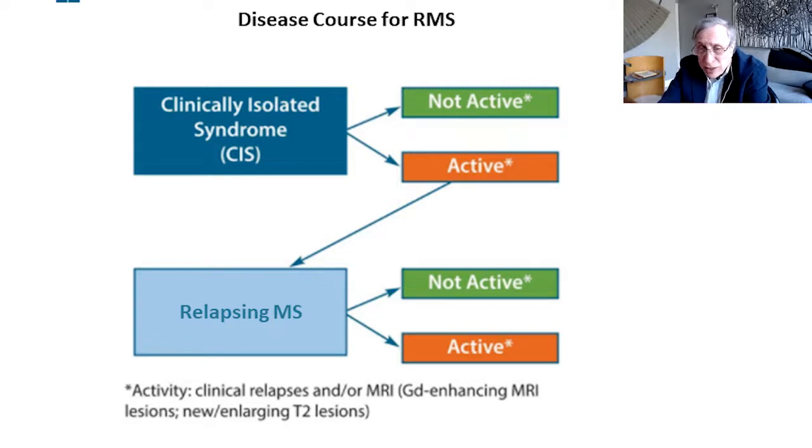And I mentioned time frame because this is critical. This determination of activity must be framed in time. And we recommended that time frame at a minimum be annually. But a clinician can pick whatever time frame they want, 6 months, 1 year, whatever. Activity is defined as either a relapse or a new or unequivocally enlarging T2 lesion or a GAD lesion, gadolinium enhancing lesion on the MRI. That's active. And either one of those, either the MRI change or the relapse, would qualify as activity. So then either clinically isolated syndrome or relapsing remitting MS could be either active or not active in any given time frame, but you must define the time frame.